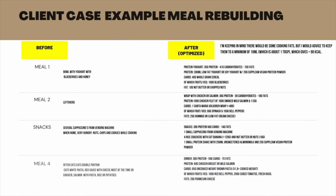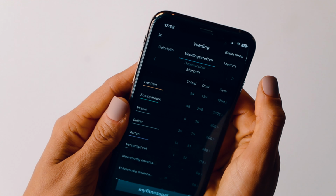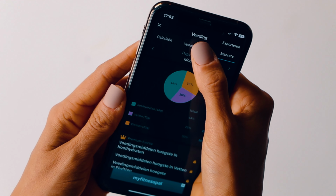Now before I reduce any portion so it can fit the calorie budget, first, I'll make sure every meal is more well balanced by adding the necessary components. I use the food tracker to add the ingredients of every meal, and it will show me how my choices influence my calories, but also my protein, carbohydrates, and fats. I'll keep adjusting the portions up until I reach the desired calorie and protein range.